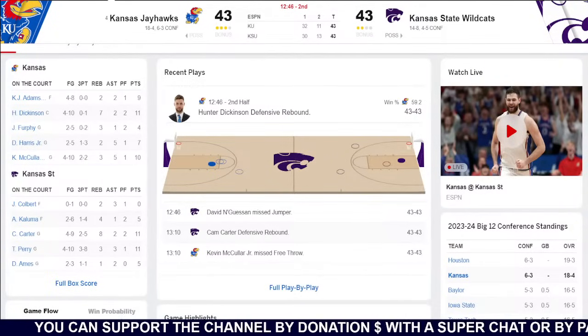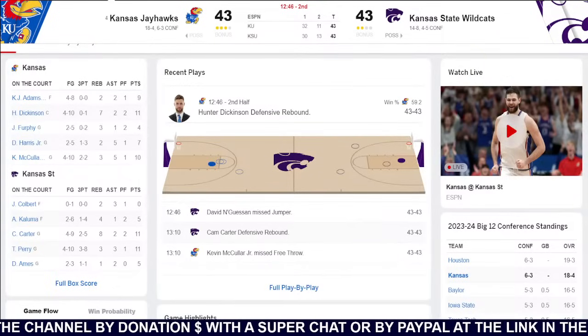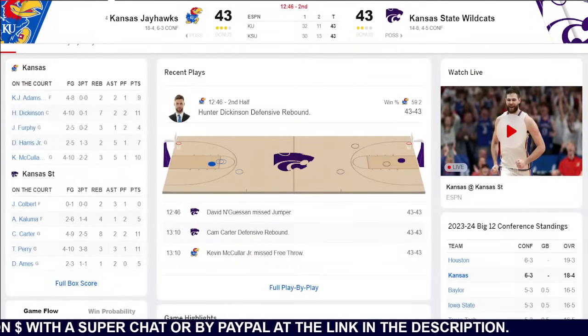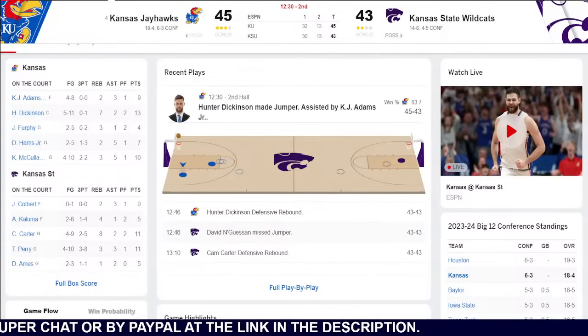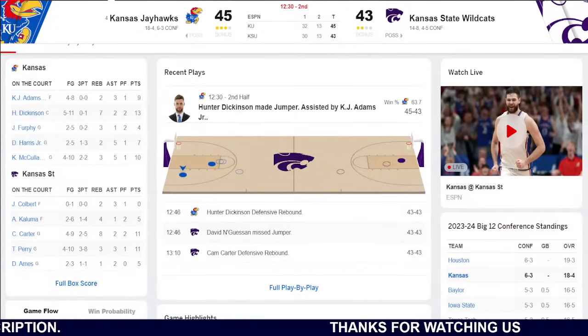K-State with a chance to take the lead again. Here's Day-Day Ames at the point. Day-Day dribbles towards the left. Off to Cam Carter. Cam quickly doubled. Good help by Dickinson. Here's the drive by Gasson. Bumped in the lane. Nearly banked it home, but it didn't go. And, boy, K-State fans screaming for a foul, but didn't get one there.